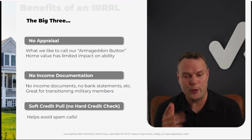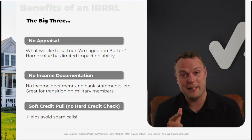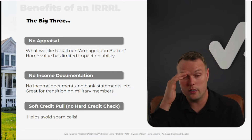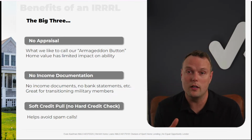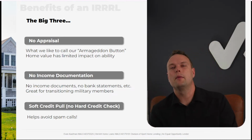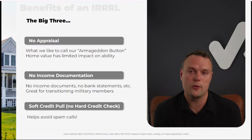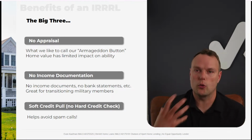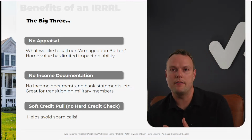Random off-side note, I usually stay on track. Point being, they're selling your information like crazy. Soft pulls help prevent some of that. You can also opt out if you want, called consumer opt out. Check that out online. They'll take you out for 5 years. But the basics are you can avoid a bunch of spam calls with the VA IRRRL, which is a pretty cool feature. So those are the big 3 benefits of that VA IRRRL.